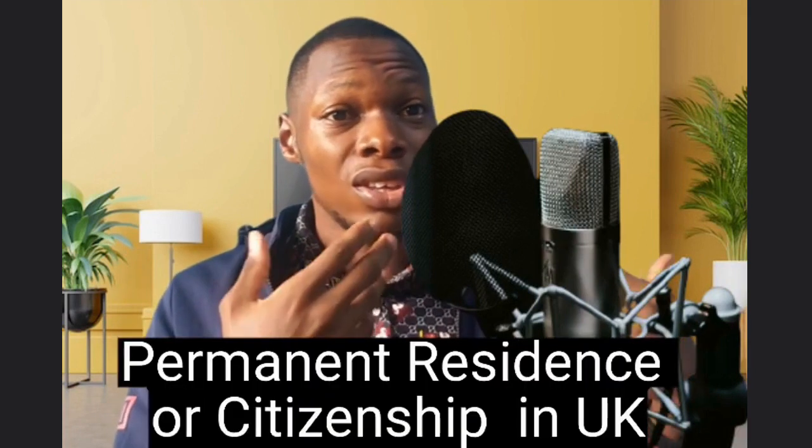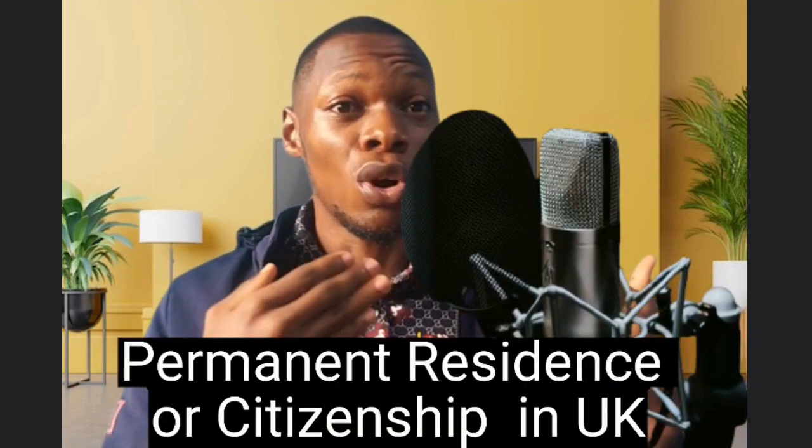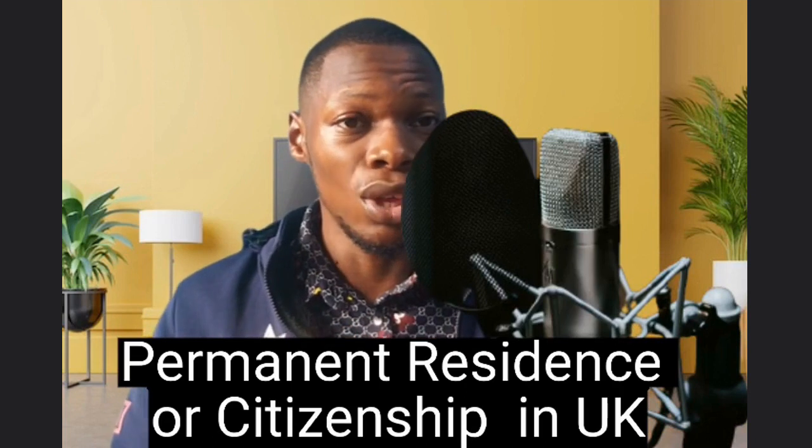So English language proficiency requirements may only come in when you want to switch this visa route to another visa route, because like I told you in the beginning, you can switch this visa route to another visa route like the skilled workers visa route that can give you 5 to 10 years residence permit in the UK, and within the process you may be able to acquire your permanent residence or your citizenship here in the UK.